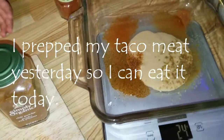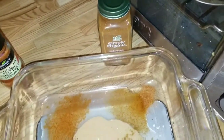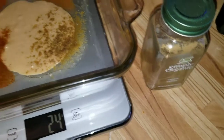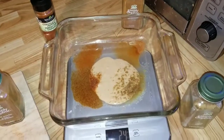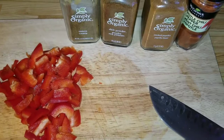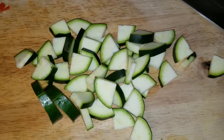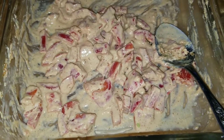This is the makings of a marinade for raw vegan taco meat. We are using the juice of 1 lime, tahini, then we got all the spicy taco seasoning: cumin, chipotle powder, smoked paprika, and chili powder. For some added texture besides the nuts, I decided to cut up some red pepper and half a zucchini because those old low-fat raw vegan habits die hard. I was used to making low-fat raw taco meat.